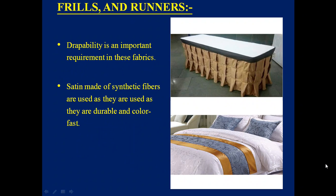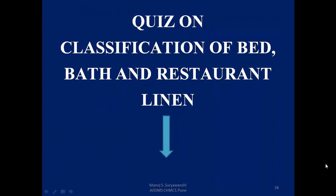And now it is frills and runners, which are also very important. Durability is an important requirement in these fabrics, and satin made up of synthetic fibers is used, as it is durable and color fast. So you can go for satin, and you can go for synthetic fibers, which give a nice look, and are also durable and color fast. So it was all about classification of bed, bath, and restaurant linen.